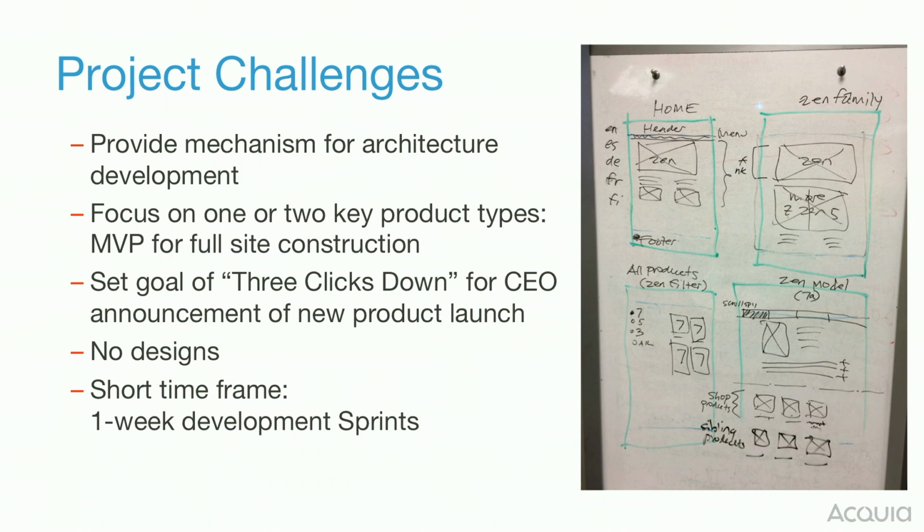3 pages down, 3 clicks in, and this is also another guidance for users of the site, because this is who is complaining the most about not finding what they want to find. They want to be able to do it within 3 clicks. We did not have any designs, none. This is the design.